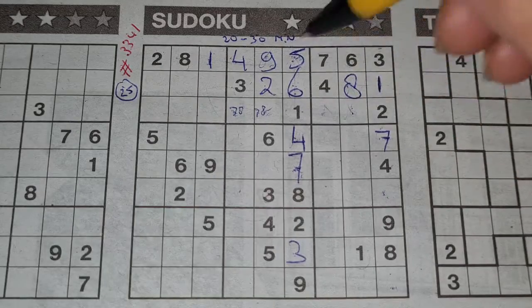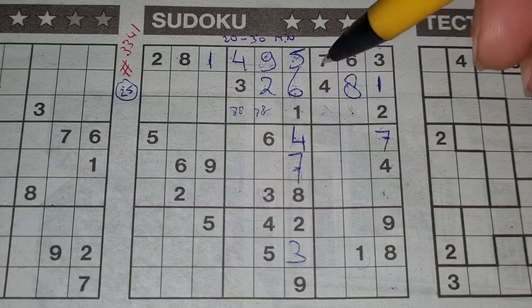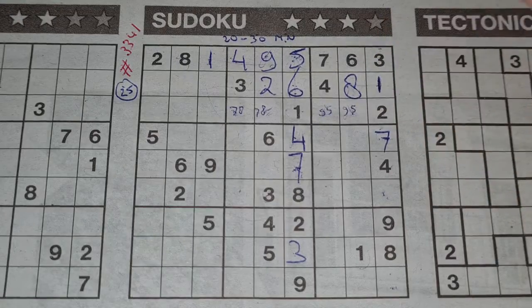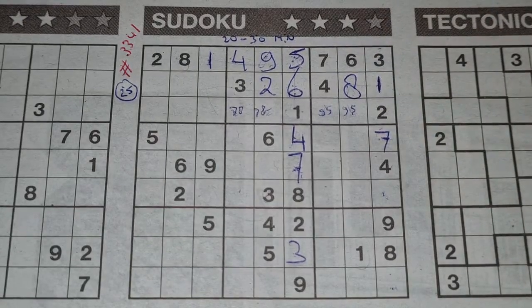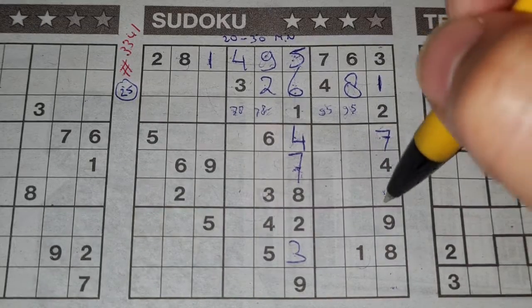2 numbers left in this big square. 5 is missing, and a 9. 9 and a 5. Let me mark those 2 boxes. 6 and a 5.